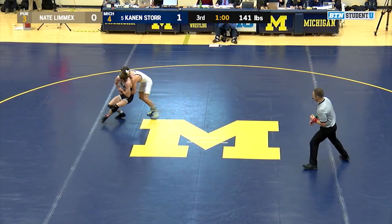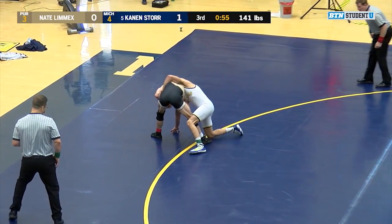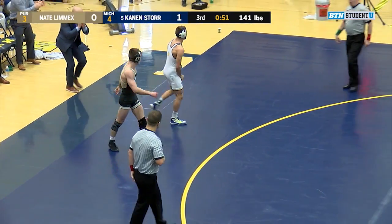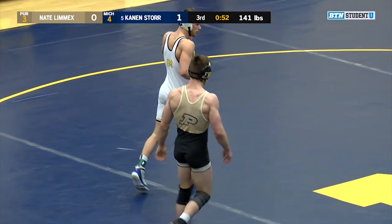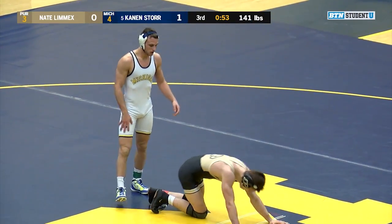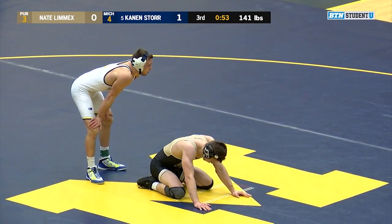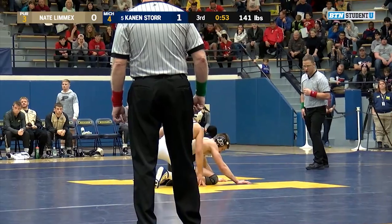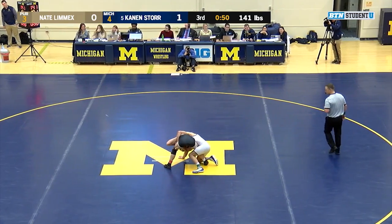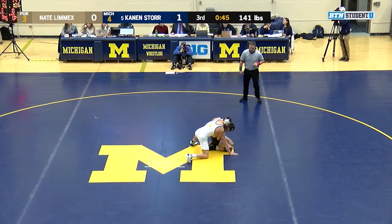But Limmex is really going to try and get out of here in the next 11 seconds. Keep the lead down to 1-0, or to tie it up 1-1, 58 seconds. So the next 2 seconds will be fairly crucial. Storr's over a minute riding time now.